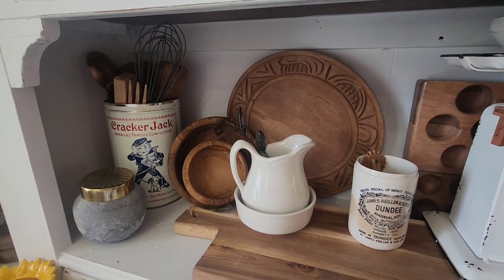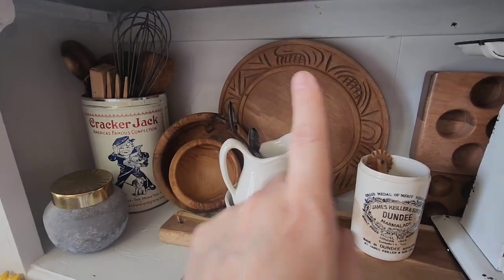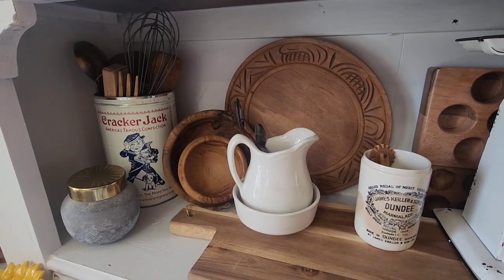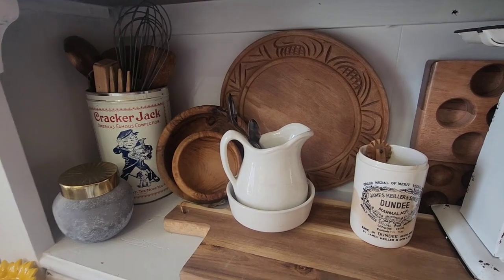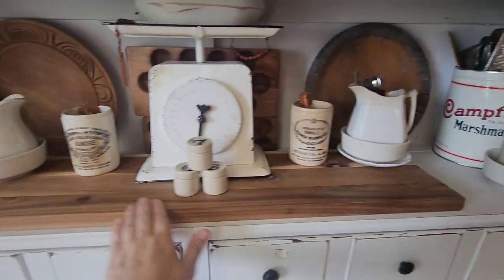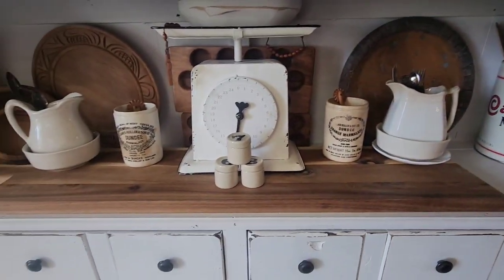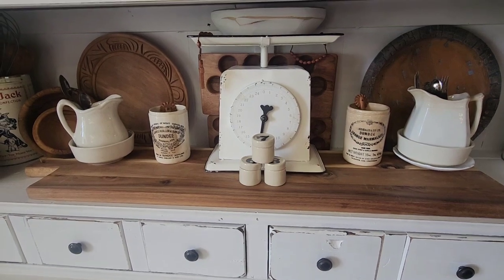I got 2 of them exactly alike at the thrift store. And then I used the same thing, I used the oven cleaner method on it to make it a prettier color wood. So this is just a Hobby Lobby cutting board from last year when the spring was on clearance.